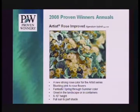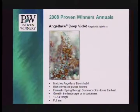Oh, I'm going the wrong way with the arrow, that's why. This is the Angelface, the angelonia that I was telling you about that goes all summer long. It really likes hot heat. I put this on the west side, and it goes all summer long. It gives a nice height, 10 to 14 inches tall. I put it in the landscape, but you know, it was much more striking in a container.